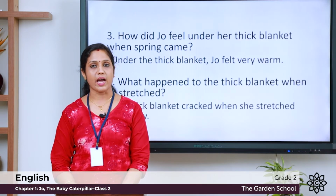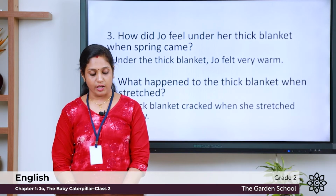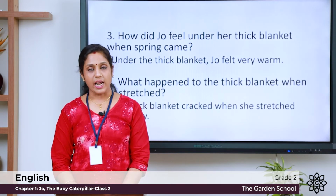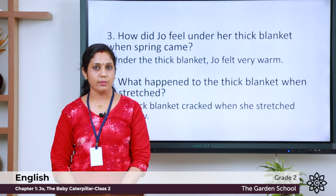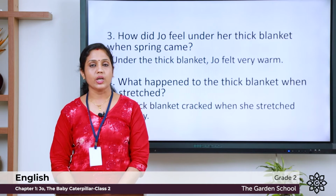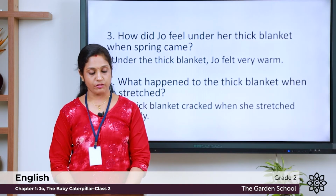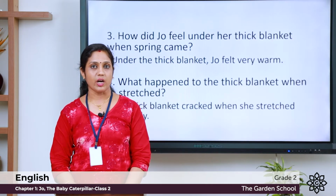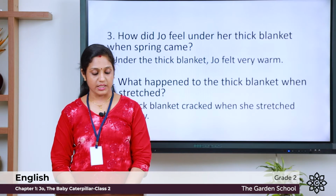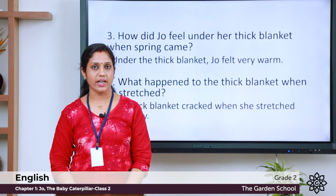So, we have to match. We need to draw a line. Match these animals with the young ones. One has been done for you. So, in the first row, you can see the animal names, and in the second row, you can see the names of young ones. What is the first one? It is bear, and we have to find the young one in the next column. What is the young one of a bear? It is cub. They have already done that for us.